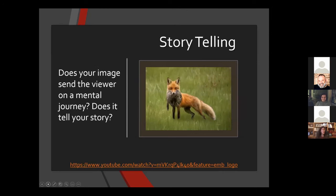So, storytelling, right? The maker's ability to evoke imagination. So what are you trying to get across? It starts with the title, which is the first thing the judges hear before they even see the image. And then you move to the image. Does it take you on a journey? Is it telling a story, or is it just kind of blah?